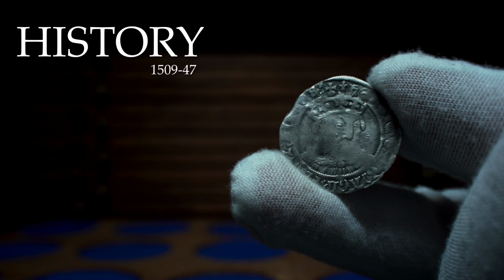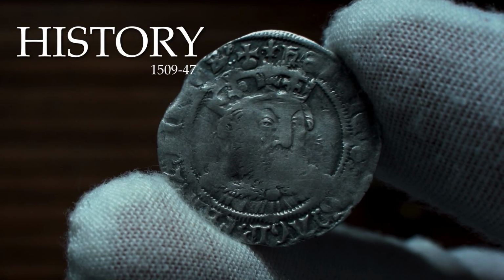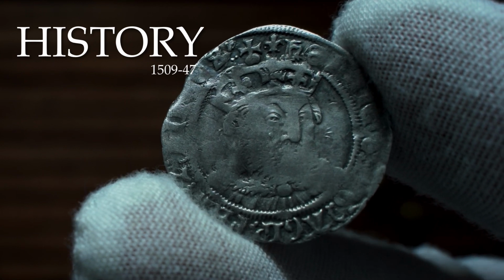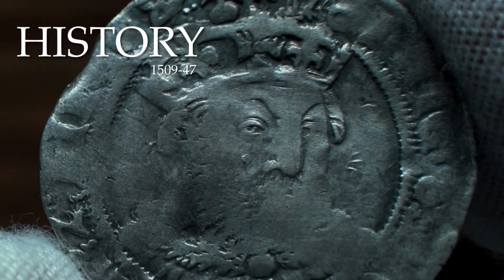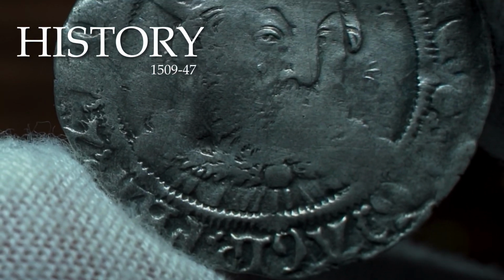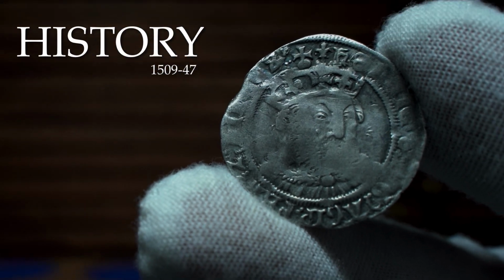Henry VIII was actually the first English monarch to be called Your Majesty. Before this, they were referred to as Your Grace or Your Highness. After the Holy Roman Emperor Charles V began being called Your Majesty in 1519, Henry VIII could not be outdone, so he adopted the term himself.